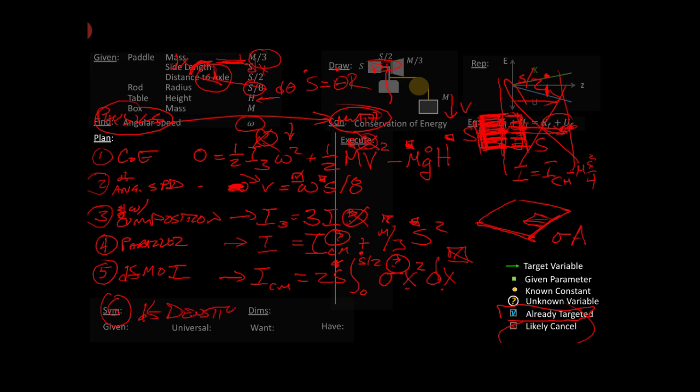finally we get a definition of density, right? And that's basically what I was saying over here, is the mass. In this case, it's the mass of one paddle. It's one paddle, which means the mass is m over 3. It's not the paddle wheel, which has a mass of m. It's just one paddle, m over 3. All right, I know what m is.